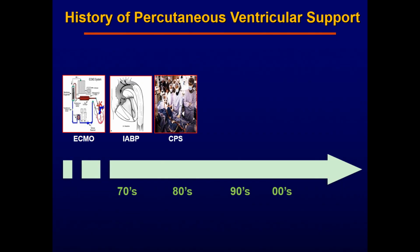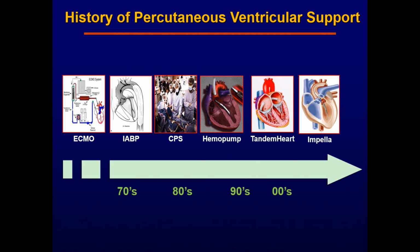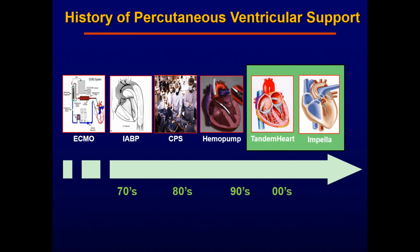Coronary peripheral bypass came through in the 80s. What we really are looking at now are two percutaneous types of VADs. The TandemHeart and the Impella are the most commonly used, and they basically help to support the left ventricle and right ventricle if needed with mechanical support. ECMO can be used in these situations as well if there is also pulmonary or respiratory failure.